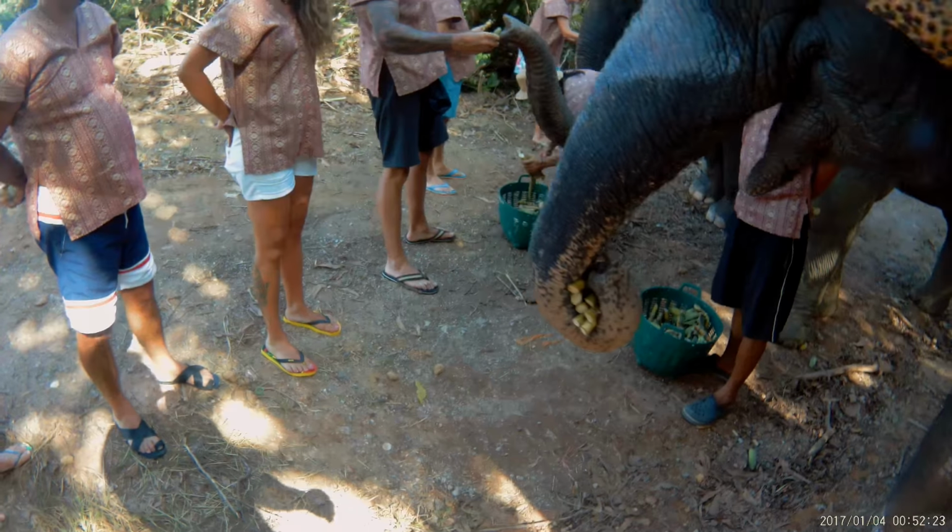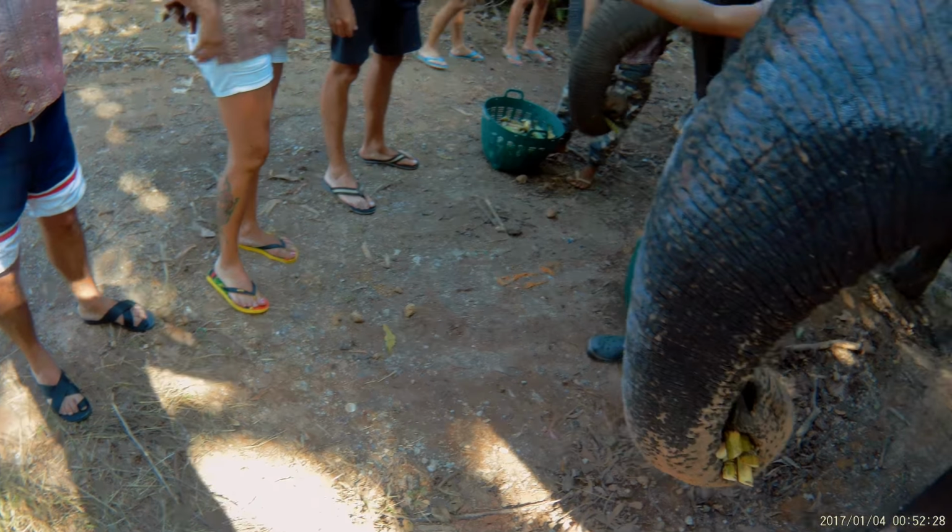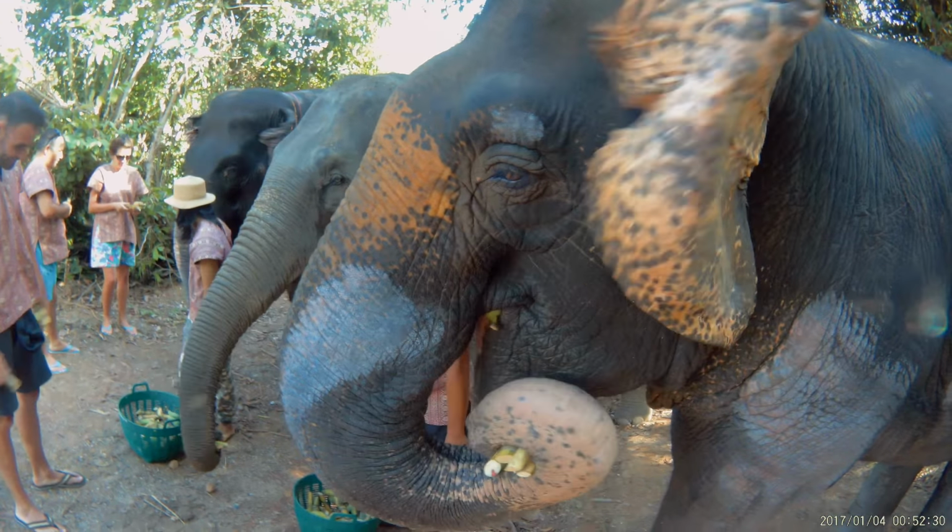You could help yourself to cold water bottles at the park. They gave you a souvenir t-shirt. The cost also goes to supporting the people working at the park, supporting the operations and overhead, supporting the elephants.